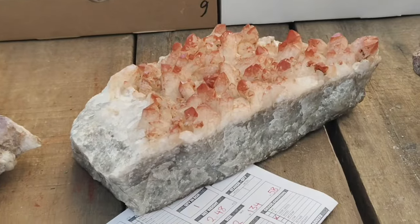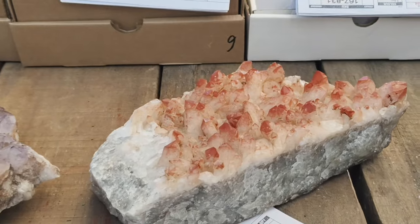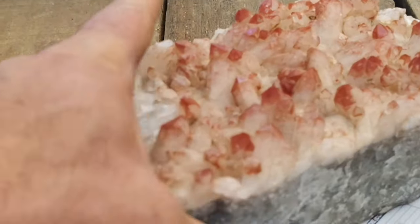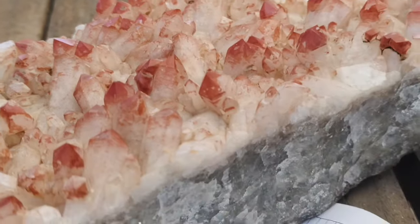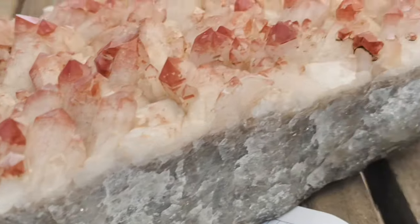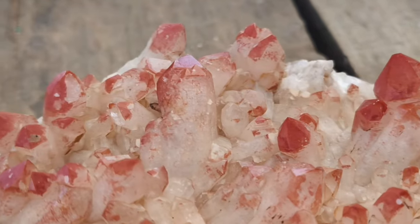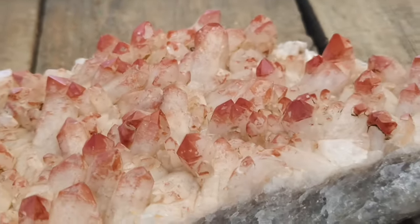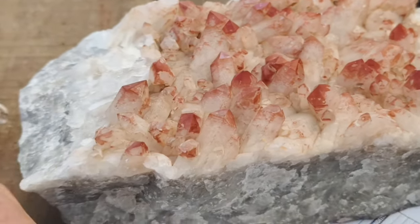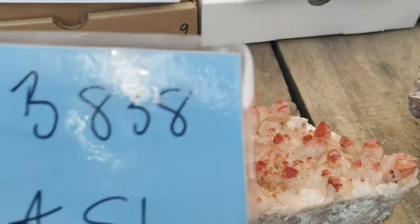Then from the Orange River, tissue, excuse me. Ew, here come the allergies. Here we go. From the Orange River, some nice red hematoids on a reasonably thick layer of quartz, but these crystals are beautiful. It weighs 2.48 kilograms. This red hematoid is going to cost $51. That's from the Orange River. That's flat 838.